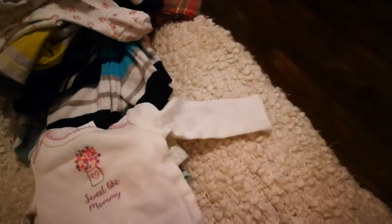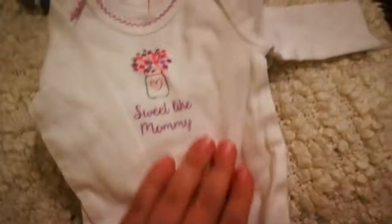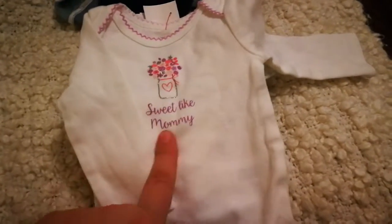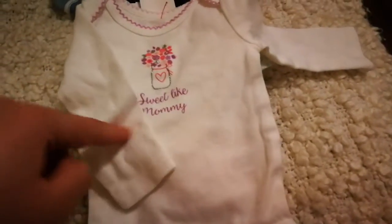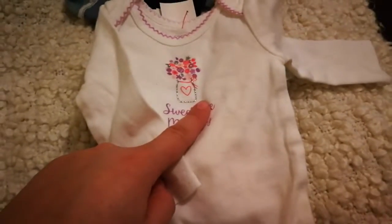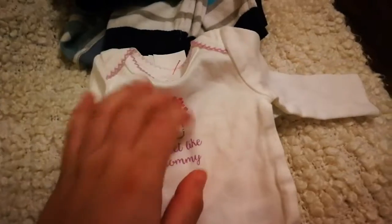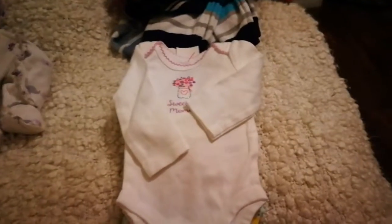This is actually 0 to 3 months by Koala Baby, but it is the exact same size as the newborn stuff. Sorry guys, my sister's being annoying. There's a sweet little, so sweet like mommy, onesie. It's just white. I thought it can go under a lot of things, and then I can also pair it with a pair of gray pants that have little white polka dots, or if I have purple pants or pink or whatever. And it's 0 to 3 by Koala Baby, but it does run small, so it's pretty much the exact same size as the newborn at Carter's.